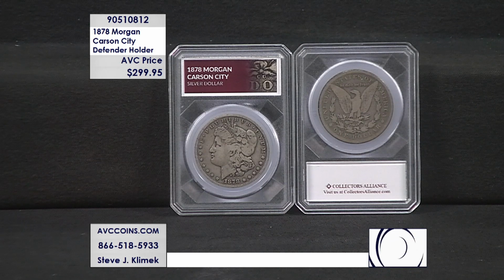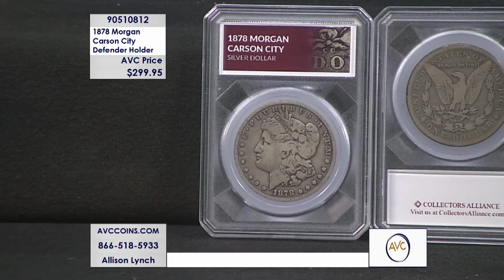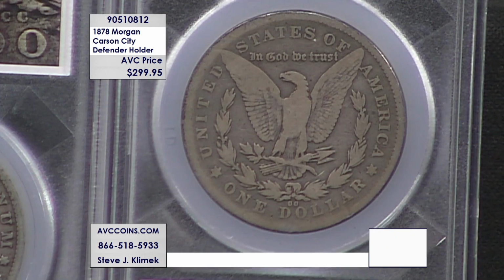In 1878, the Carson City Mint would strike 2.2 million total Morgan dollars. That's a high enough mintage for it to rank all the way at number 12 out of all 13 Carson City Mint Morgan dollars. But despite its high ranking in the Carson City Mint Morgan dollar subset, it's actually one of the more rare coins overall.